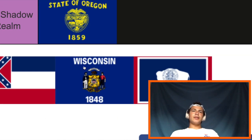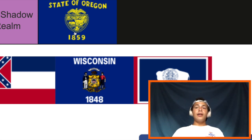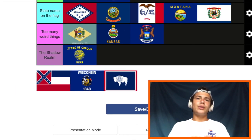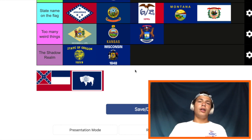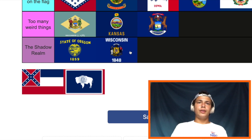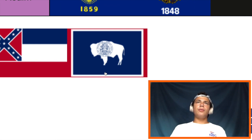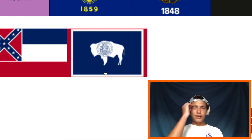Wisconsin. Equally as bad as the flag of the state of Oregon. And what's worse is the flag of Oregon actually was made before the flag of Wisconsin, meaning that we can infer pretty well that Wisconsin may have taken a few notes from Oregon. I don't know why, but they did. So they're also in the Shadow Realm. I wish I had some Photoshop alternatives so I can put them in their shadow, but you know what? That's fine. Next up, last but not least, we got the flag of Wyoming.